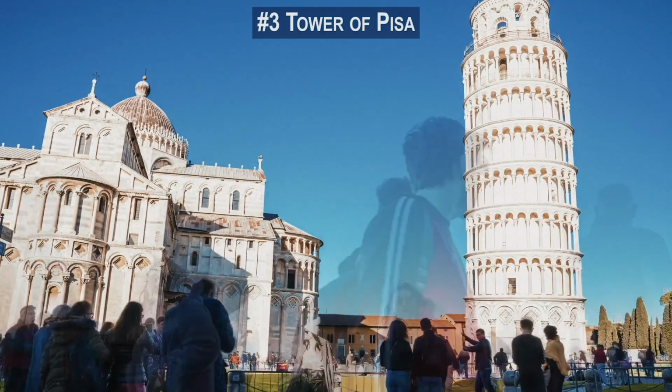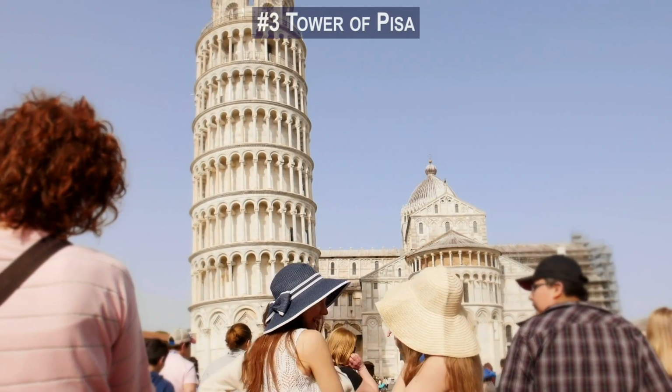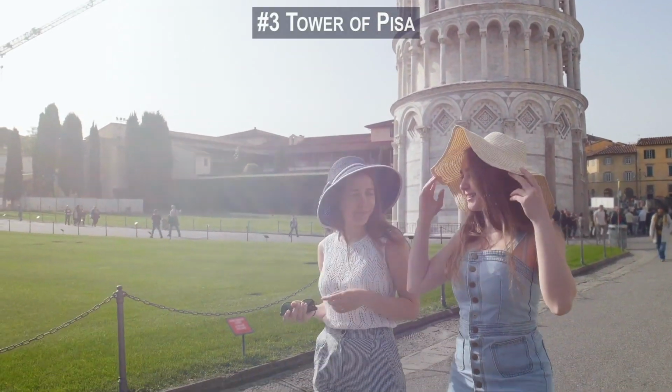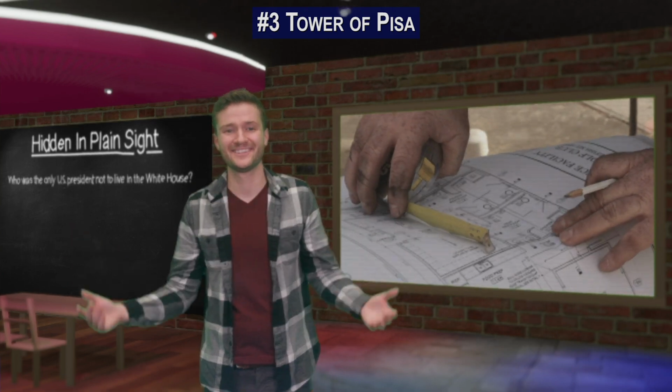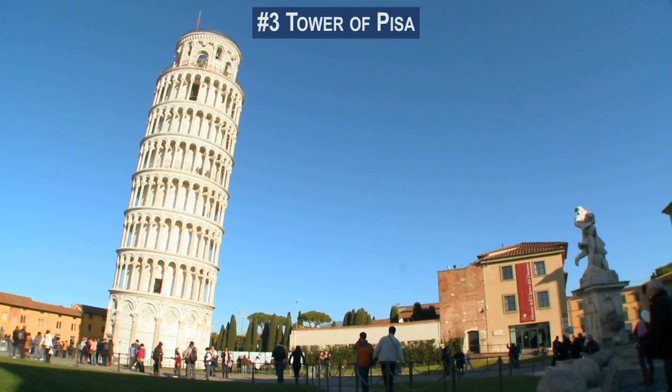The Tower of Pisa's original tilt was pointing north. However, as the tower was built to be taller, the added weight led to its present-day southern tilt. These poor Italian architects just can't win. It's as if the tower was turning from side to side, urging builders to stop messing with it.